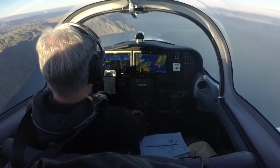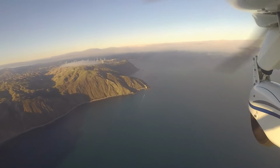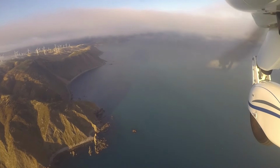Caution, terrain. On your left, you can see some of the turbines of the West Wind farm. There's an interesting patch of fog on the hilltop, but more important to me is the low cloud ahead that I must go under.